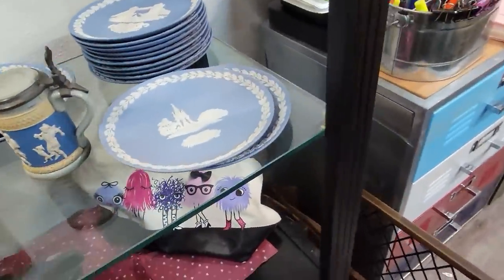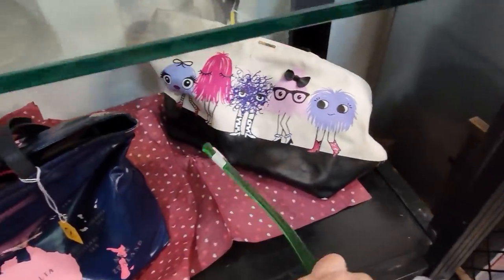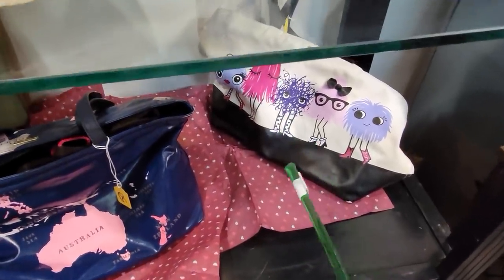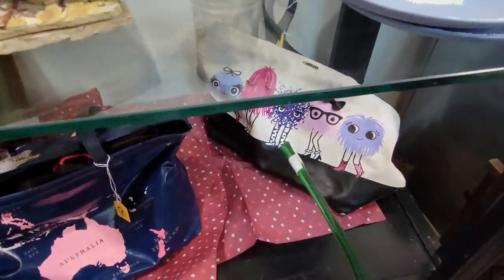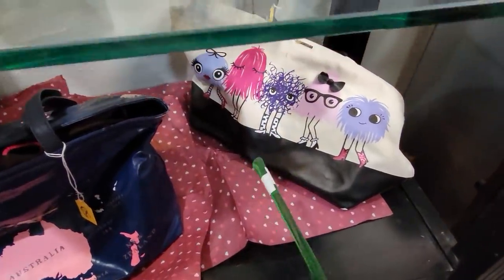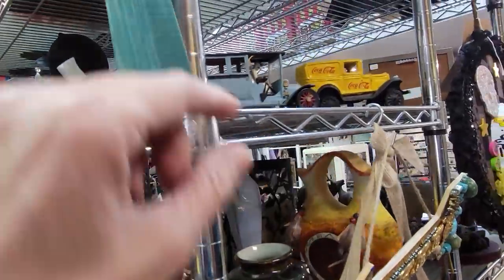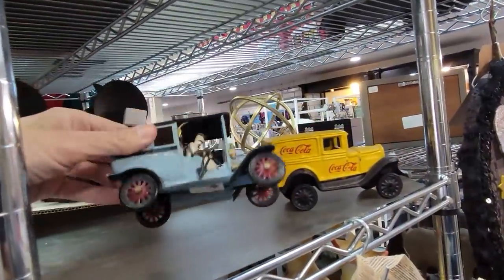They get, oh, what's the name of those? Like, I recognize those. Who are they? I recognize them, but I don't know who they are. They're a thing. They were a cartoon. And I can't think of it for the life of me. Those little Coca-Cola cars. Those are cute.